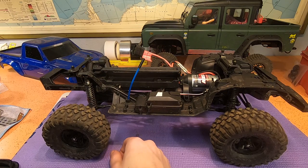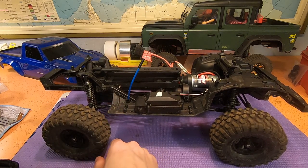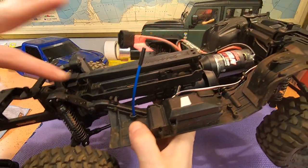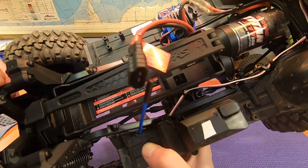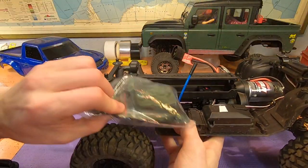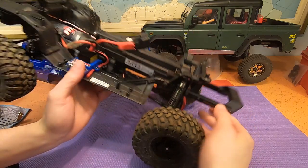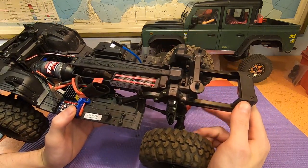I don't know. There's some mud in here. Take it for what you want. I'll get as close as I can. A little bit in the battery housing. Also, we got our new low CG battery housing. We'll talk about that another time. It's not much. It's really not much.